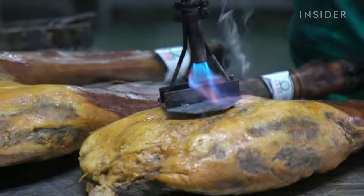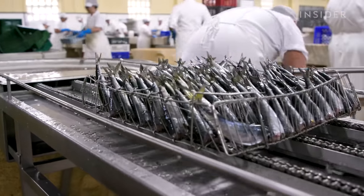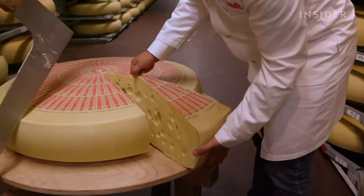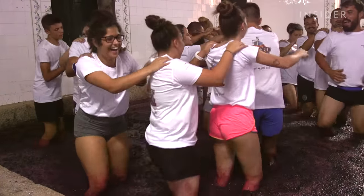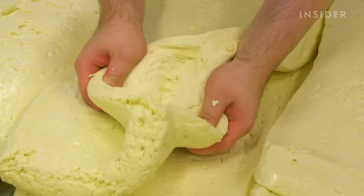From artisanal Gouda cheese to prestigious Iberian ham, sardines canned with a century-old method to giant Amalfi lemons turned into limoncello, food is unique to specific regions and countries. We traveled around the world to show you how some of these traditional foods are made.